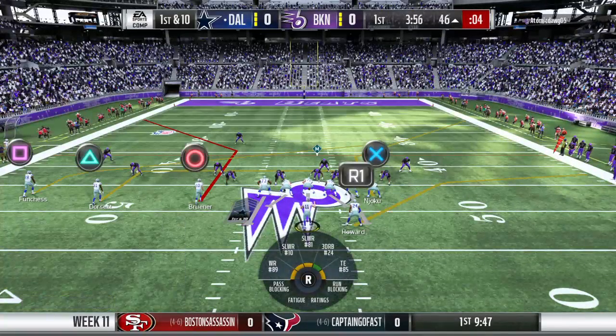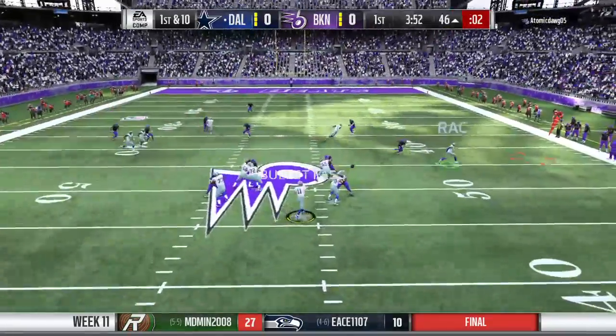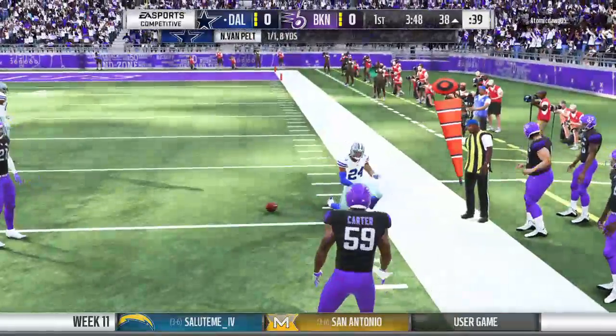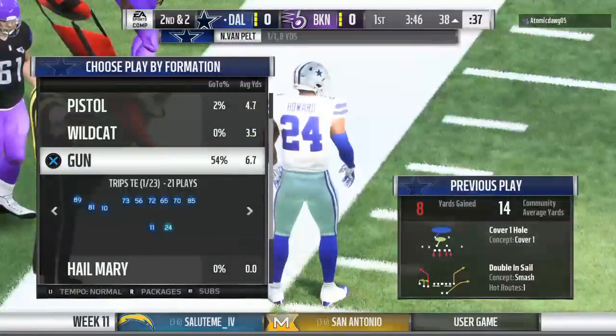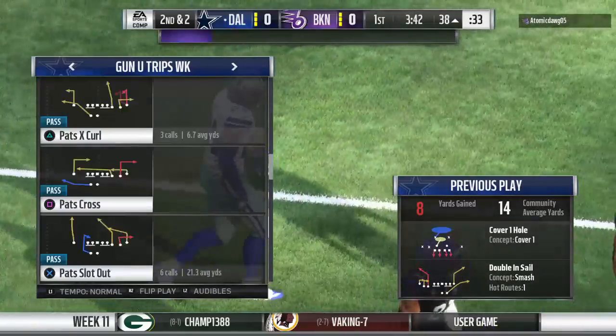All right, now, lucky 56. On 1st down, he'll drop to throw. He leaves this one for Howard. And the stop here will come at the 38-yard line. Give him 8 on the play, and that'll make it a 2nd down.